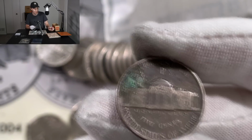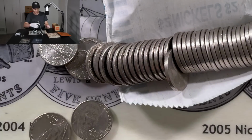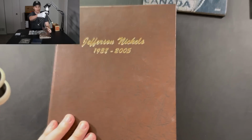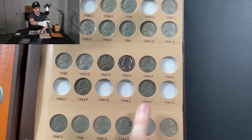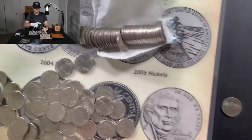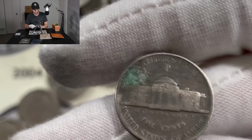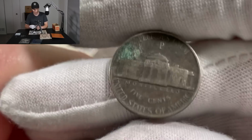Let's see if we actually need any of the Philadelphias, because I think they're actually the most common, unfortunately. So let's take a look at the collection over here. Here we have our 38 to 2005 collection, and looking in this war nickel range, unfortunately we already have the 43, 44, and 45 Philadelphia, but hey guys, a war nickel is a war nickel. It is worth more money just based on its silver content alone, and to be honest with you, it has been a long time since I found one of these.